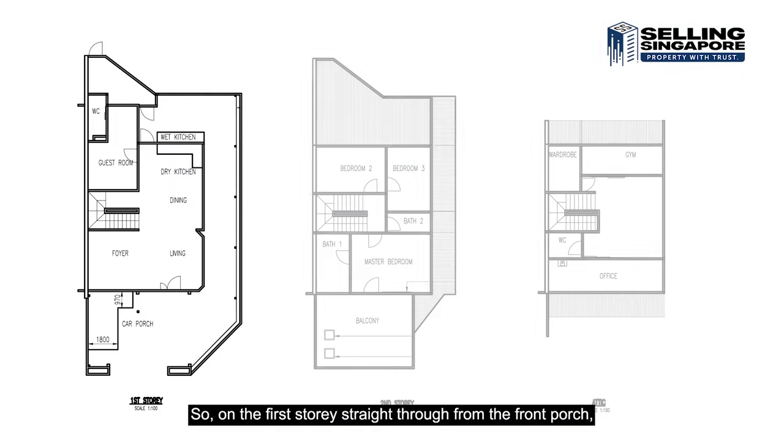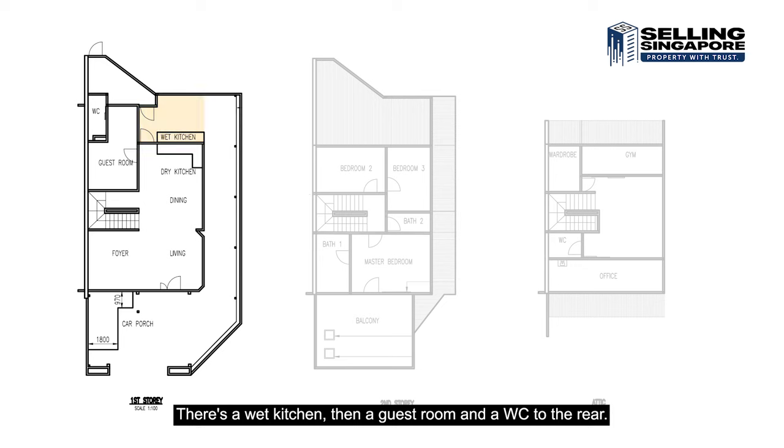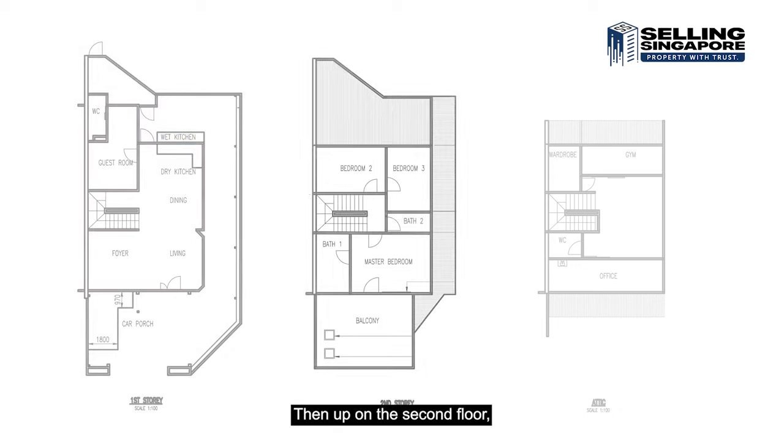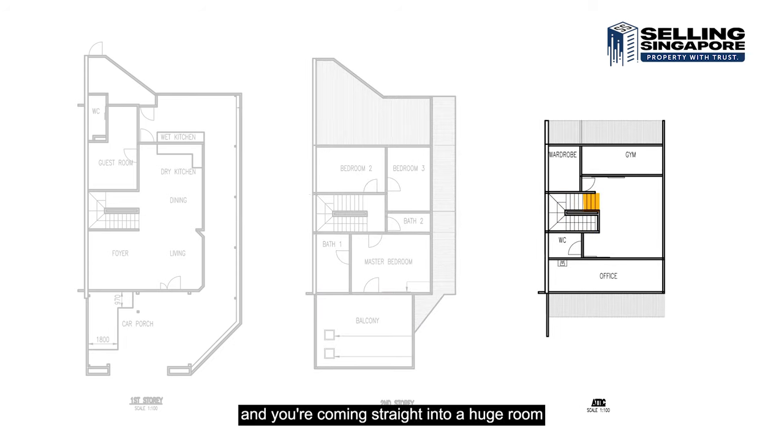Now let's go to the floor plan for a quick recap. So on the first story, straight through from the front porch, you're coming into the living. Then there's the foyer, dining, dry kitchen to the back. There's a wet kitchen, then the guest room and a WC to the rear. Then up on the second floor, you're coming up onto a family landing area with bedroom 2, 3, and then there's bathroom 2 in the middle, master bedroom that's attached, bathroom 1 and the balcony. Finally, we're up on the attic and you're coming straight into a huge room which has been demarcated into the gym, wardrobe, and then the WC and the office.